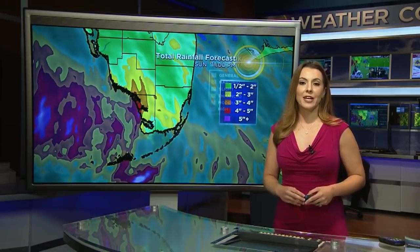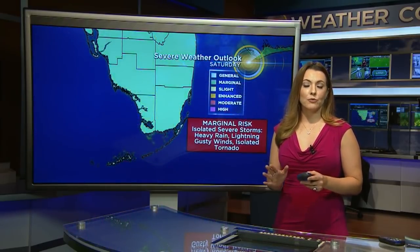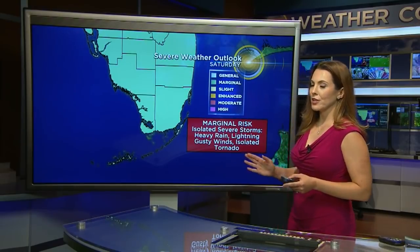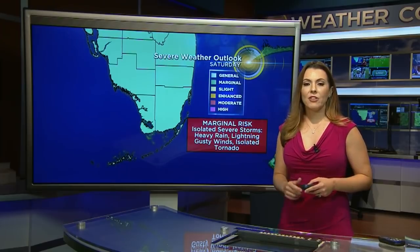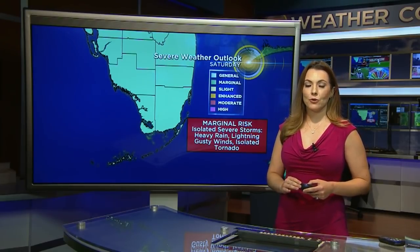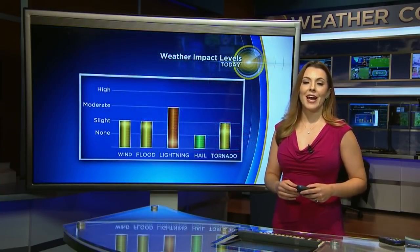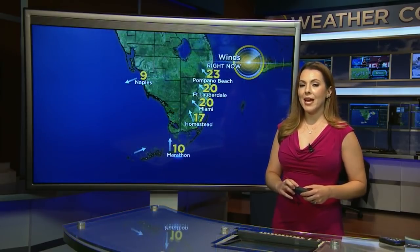So again, the major threat as far as flooding goes is mainly for the Keys, but of course I do want to mention a flood watch is in effect not just for the Keys but also up through southern parts of Florida. We also have the threat of isolated severe thunderstorms that could produce frequent lightning, gusty winds, and an isolated tornado. Lots of lightning strikes could be out there, so keep that in mind.